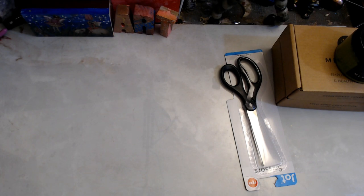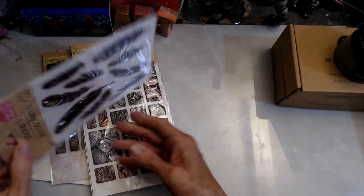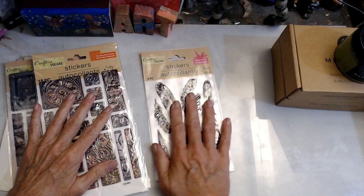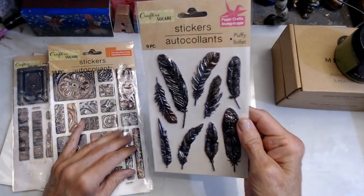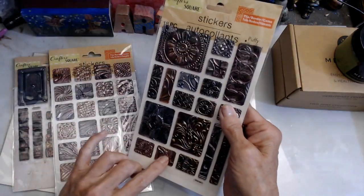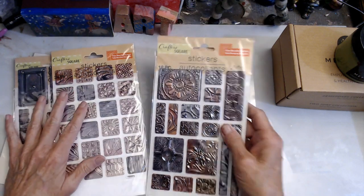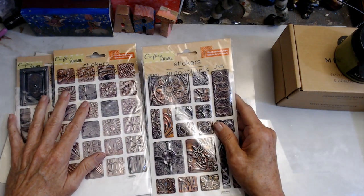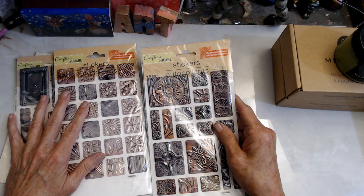I got a lot. Okay, I got some more stickers to do coasters or whatever. These are the ones that I used for those Tats and talks. Sorry, I've got to get my mouth working right.